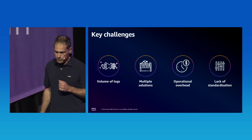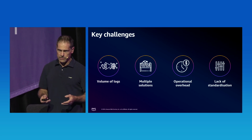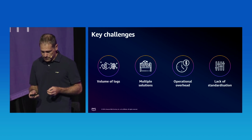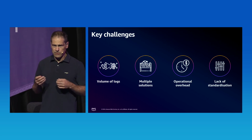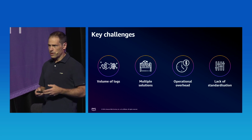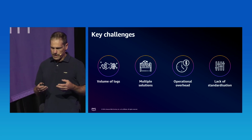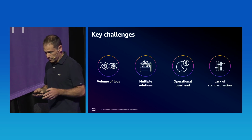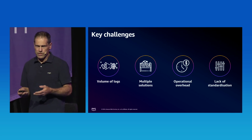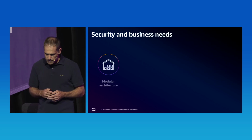The last one I wanted to point out here is the lack of standardization today over our data. There's a real loss of opportunity here to leverage all the value that we have in our data. Things like automation, monitoring and analytics just become simpler and easier. And hopefully we'll also show new opportunities emerge through things like a threat hunting capability.